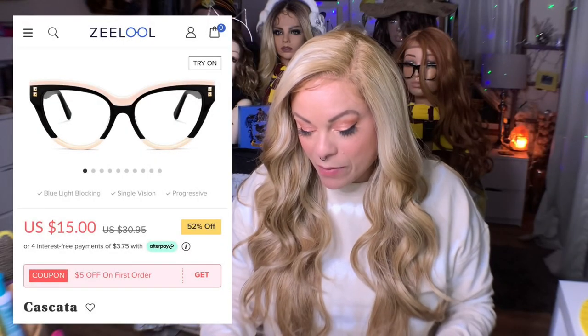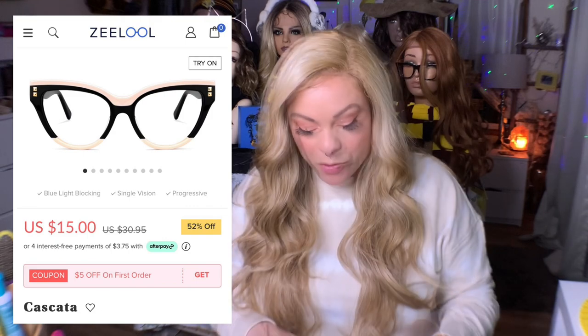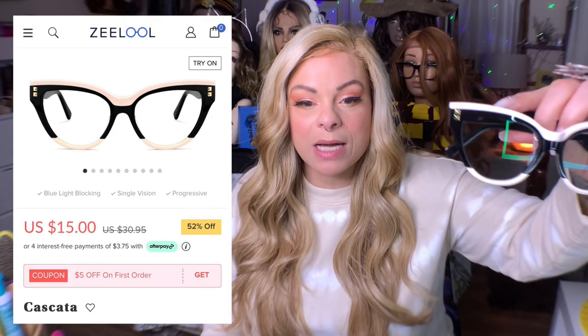These are the style that I'm already in love with. I wore these today. The one thing that I love about this style so, so much, you can see, do you see that? That's my lights, so you can tell it's blue blocker when you can see that blue part of the light in my studio lights.